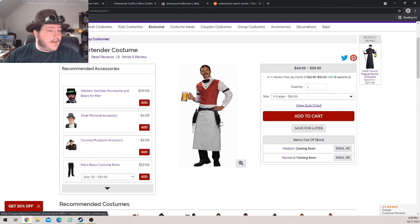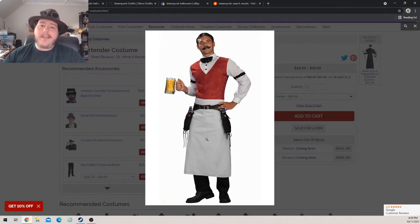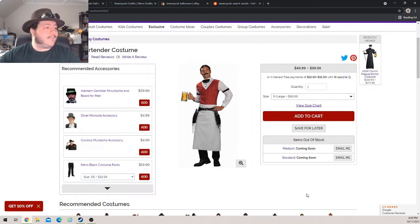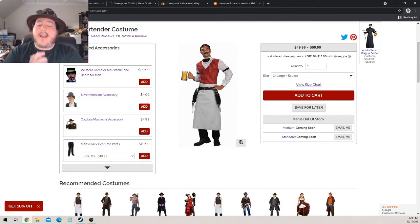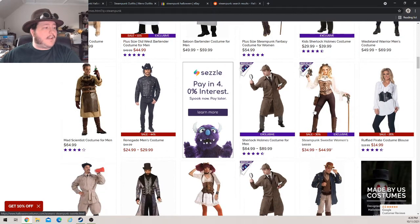So these over here. Oh! Beer holsters. I kind of like that. I like that. So for about $60, I like this. I really do. I like this costume. So I like it. I really do like this. Yeah, I think as long as you understand what you're getting is a costume, I'll get that.